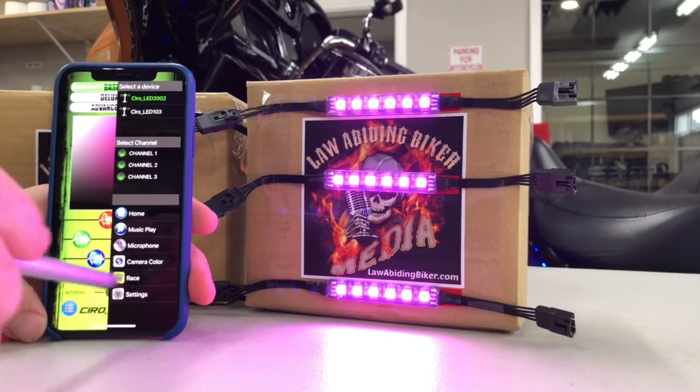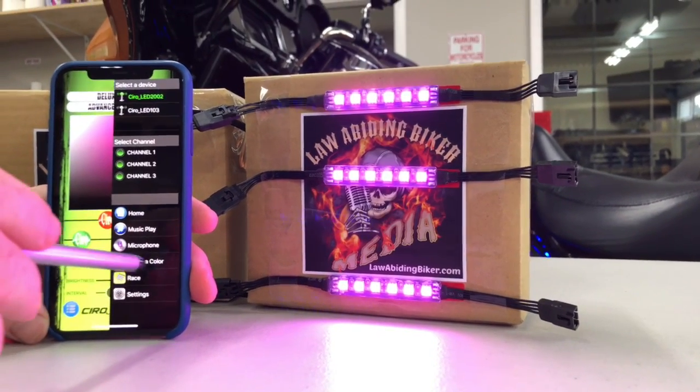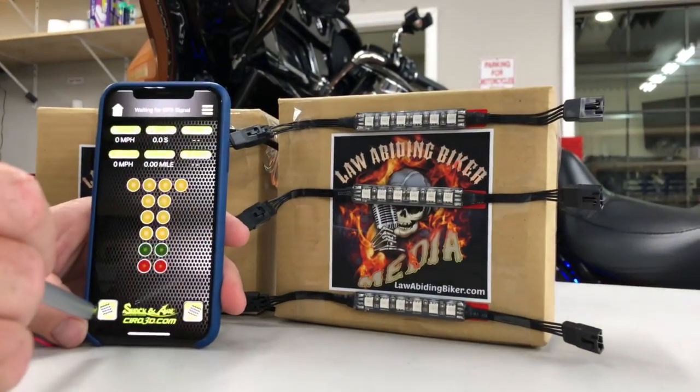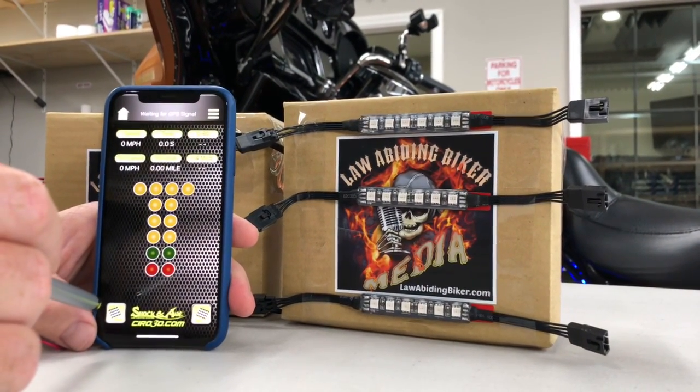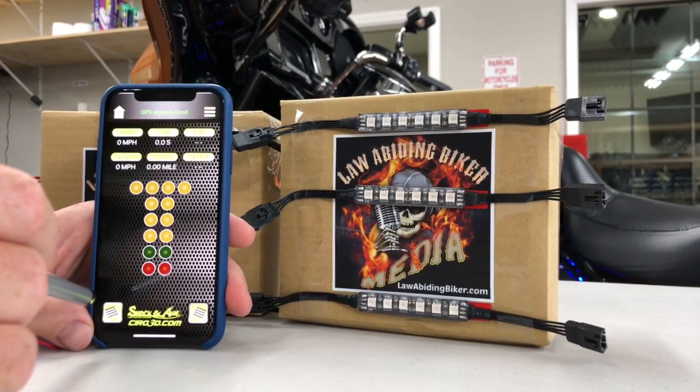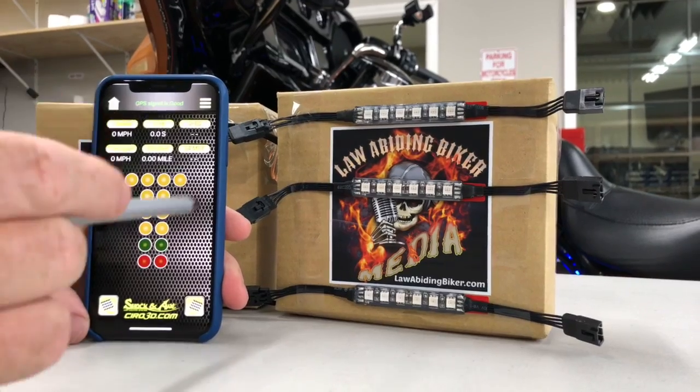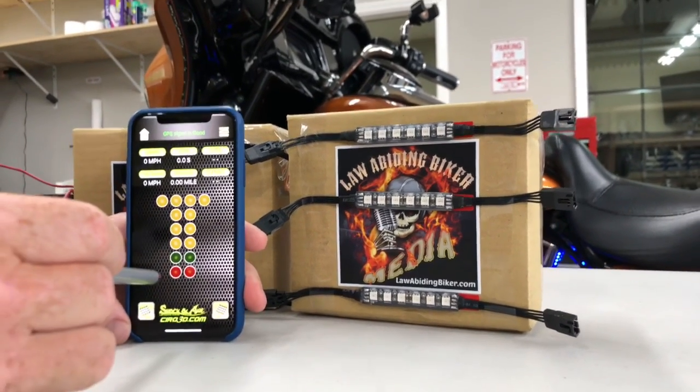Menu. All right, camera color. Actually, let's do race and come back to camera color. Let's do race since we're set up and propped up here. This is the drag race, guys. If you have a drag race strip, this is what you are going to want to use. It is GPS enabled, GPS signal is good. It runs off your GPS, just like you see at the drag races.